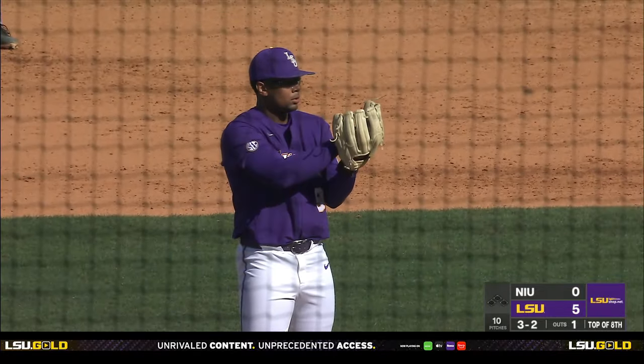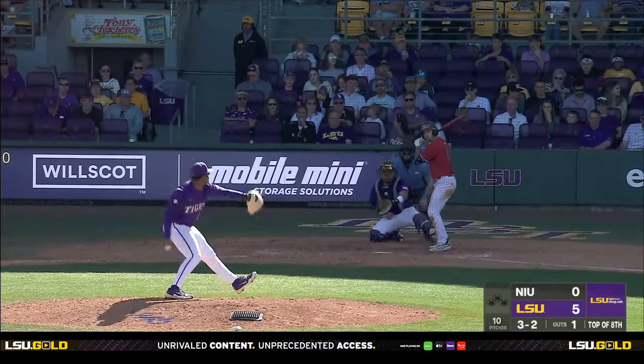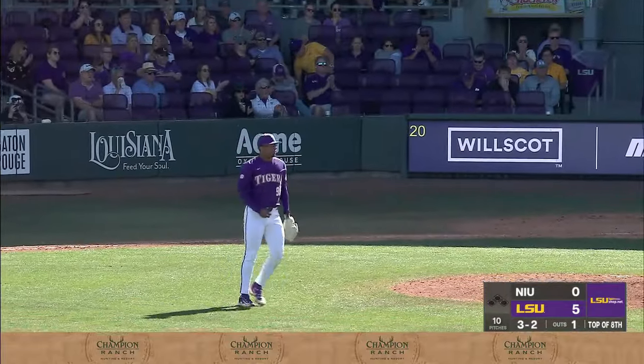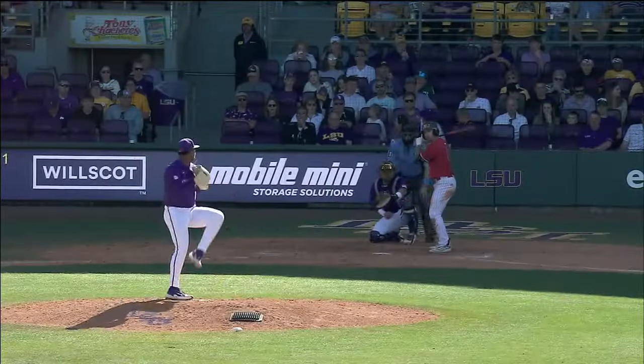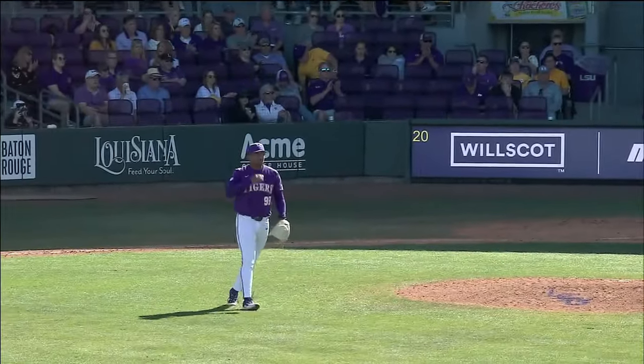Little started his career, as everyone knows, at Vanderbilt 2021 and 22. Had 32 appearances for the Dores. As there's a strike three. They say he went around. Bartel tried to stay away from a pitch up in the zone. Couldn't do so. And Little with the punch out. Two gone. Yeah, it was a hair up. I thought it was right on the borderline, but a pretty good pitch with two strikes.